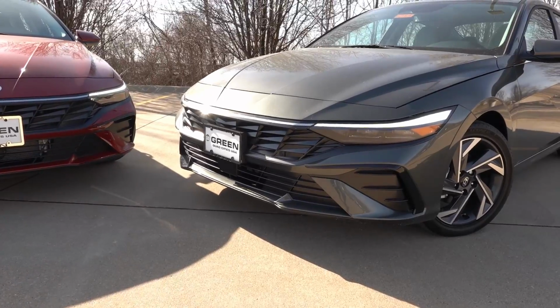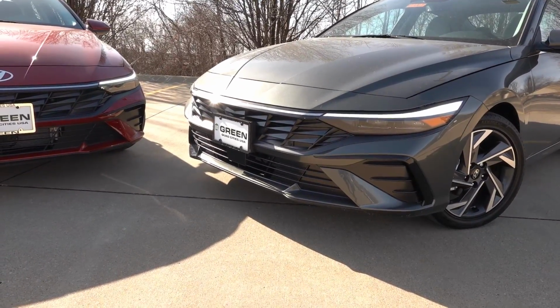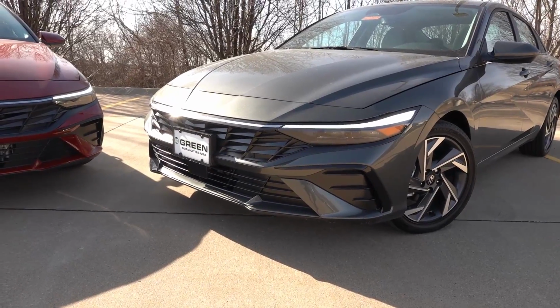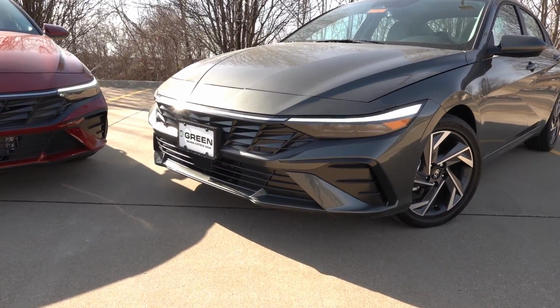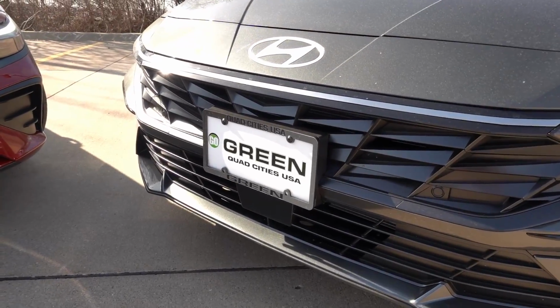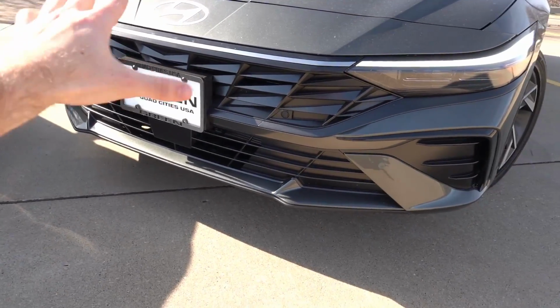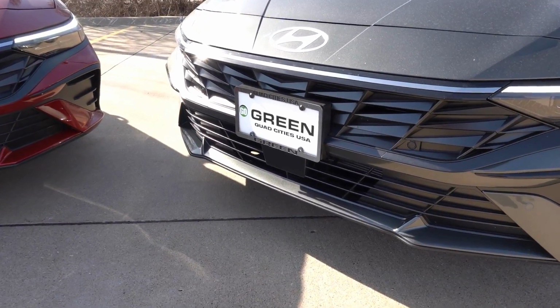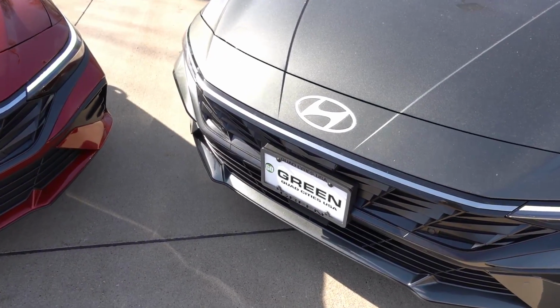Now one interesting fact that I just learned before filming this clip is the fact that the Limited Hybrid does not get the 360 surround view camera system like that of the Gasoline Limited. So you will not find the front camera in the grille for that 360 surround view camera system, but you will have front and rear parking sensors. So that is just a small difference, like I said, that I found here in this clip. And then again, you do have the nicer satin chrome Hyundai emblem, which I think is very nice.